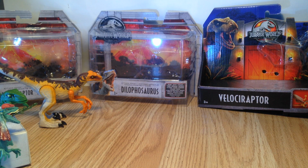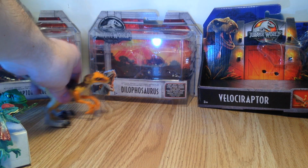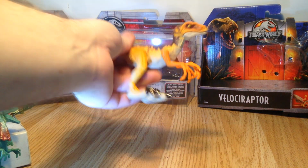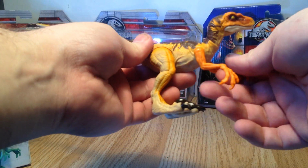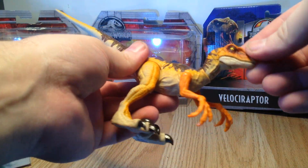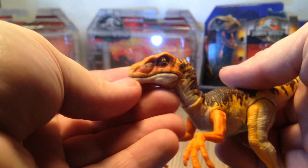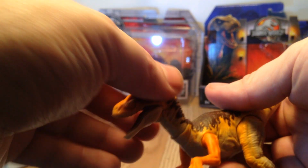And then the final dinosaur is this one, and this is the one I like the best. I might pick up a second one of these, or I might try and get the blue version. And the sculpt on this, just zooming in, is phenomenal. They did capture a really nice likeness of the Raptors.